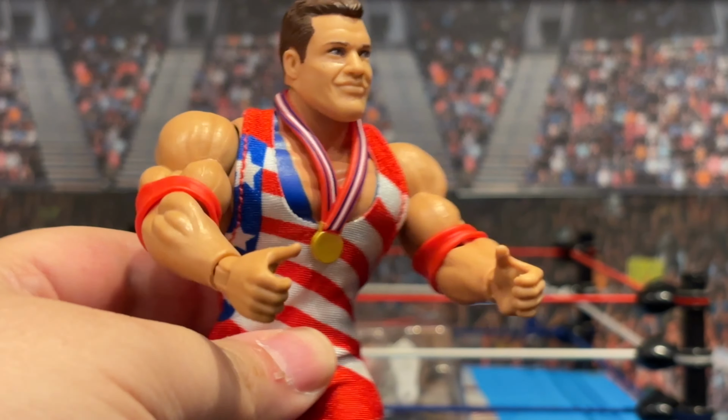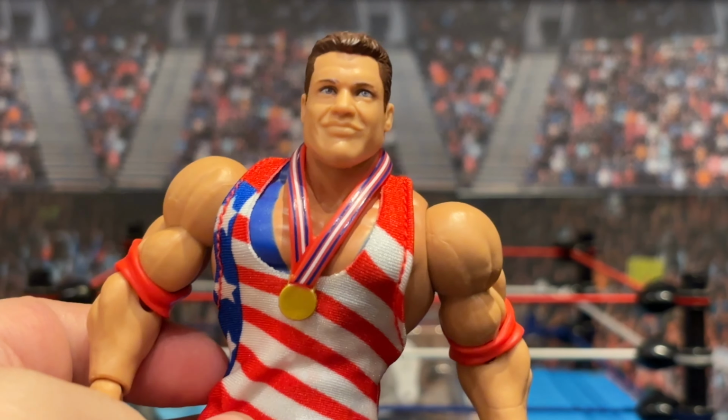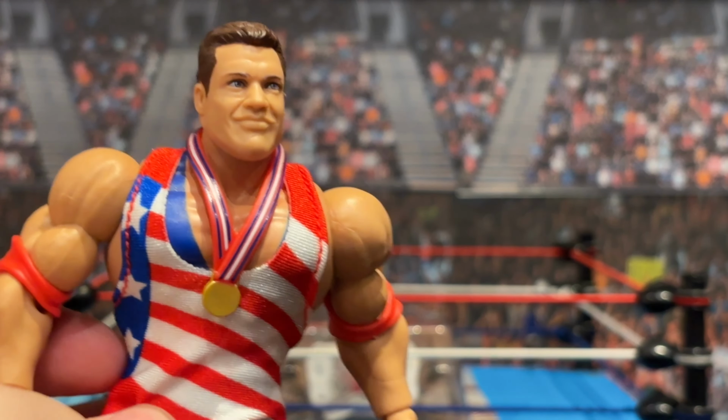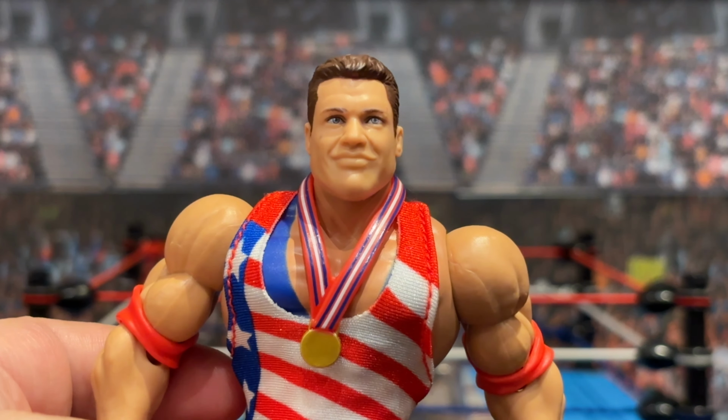Is this my favorite Kurt Angle of all time? It is not, but I will say it's a decent representation, and if you're doing a WWE Superstars line, this is somebody you absolutely need in your collection.